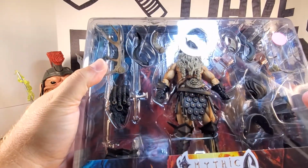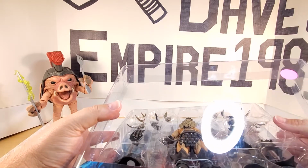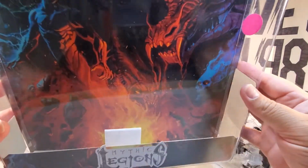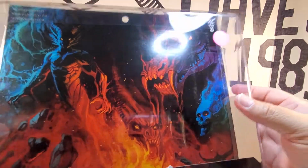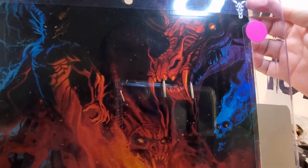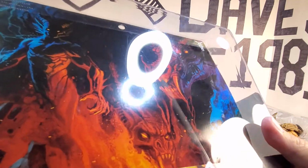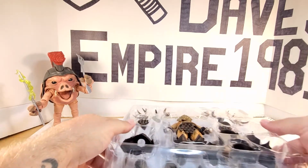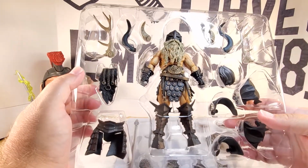We're gonna take this guy out of the package. We're gonna take a look at all the amazing accessories that came along with him. There's an awesome looking background. Looking sick as hell. MythicLegions.com, SourceHorseman.com, StoreHorseman.com. Four Horsemen are the designers, sculptors, all that fun stuff. We're going to set this tray to the side because this is one I'm definitely not throwing out. Separate the cradle. Let's look at him in his package here.